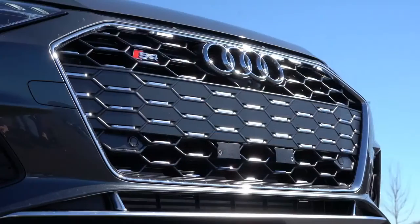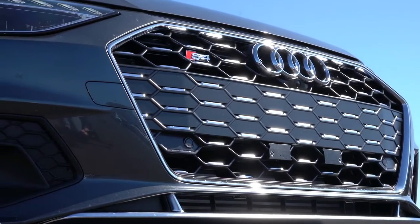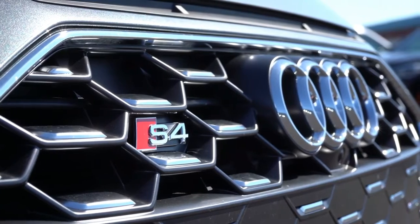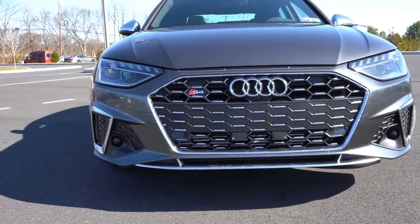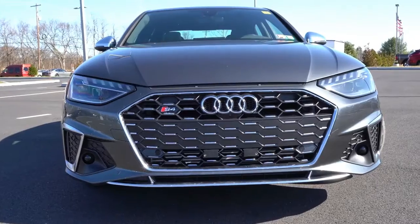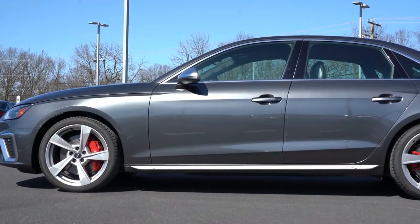Then taking a look in the middle of it all, Audi single frame front grille, a new grille design for 2020. You guys probably already can tell that. Honeycomb design, of course, with that signature S4 badging. That is all pretty standard, found in previous years. And then looking down at the corners, there are some air ducts, of course, directing air around the wheel and tire combination for a little better aerodynamics there. But now let's go ahead and make our way to the side of this one.